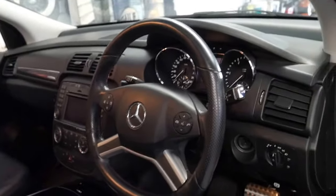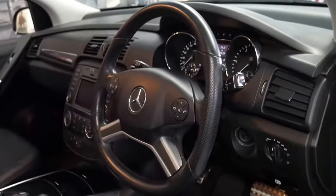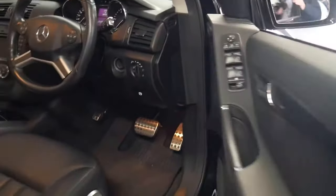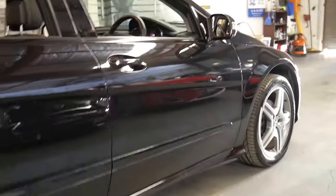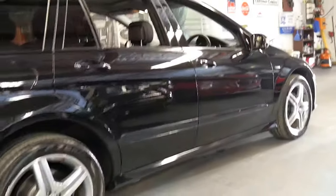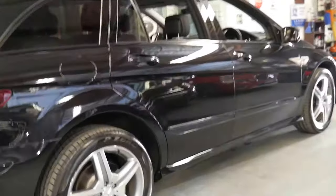It was the very, very last of this series, and it was actually built in November 2009. It's a seven-seater, not a six-seater, which is quite common. It's a short wheelbase, so it's a very good size. They are available in a long wheelbase, but they're a huge car.